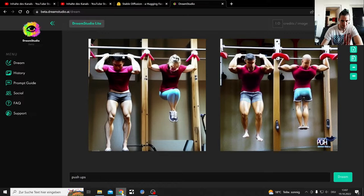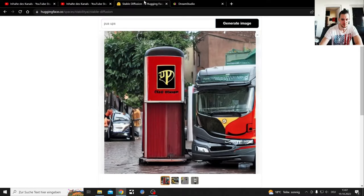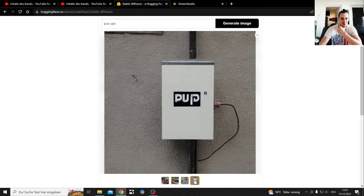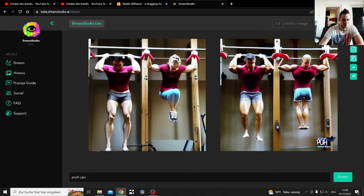Okay, push-ups next. Back at Dream Studios, at some point when you look up too many similar fitness terms, they just give you the same picture over and over in different varieties. Here we have push-ups, and that's what they give me, which is just pull-ups again. Had the same thing with yoga. Let's see. Push-ups. Oh, poop. Oh, God, me. It got me with my writing and spelling errors. Push-ups, okay. Yeah, I wrote them right.